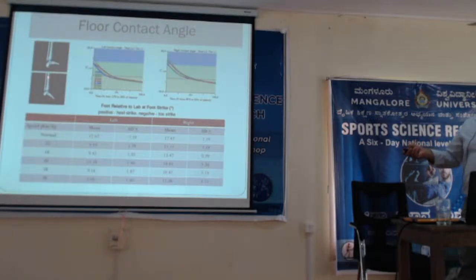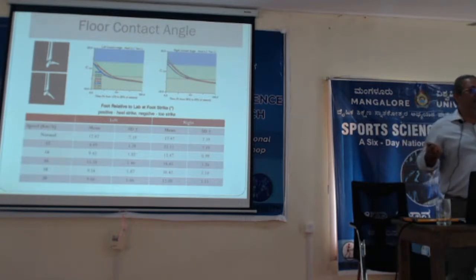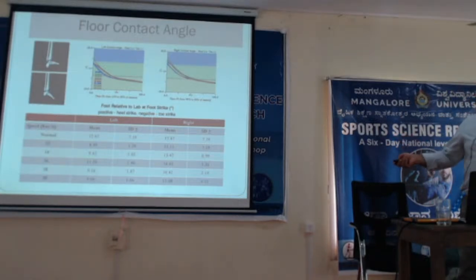If the landing is more on the back, contacting more towards the heel, then probably the running mechanics is relatively poor, and here you need to have your stride length adjusted according to the running mechanics. And this stride length and all these things change according to the speed of running. So this is actually running on a treadmill.